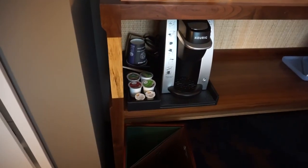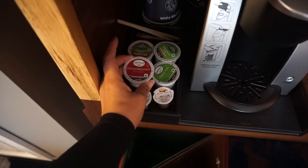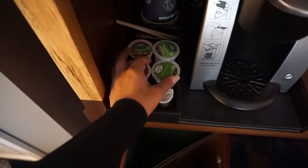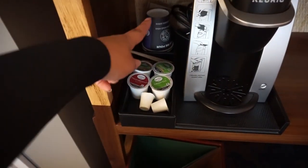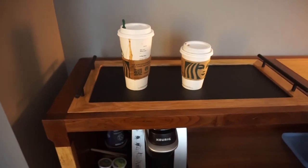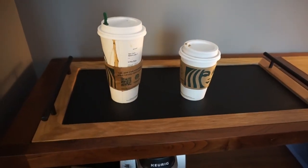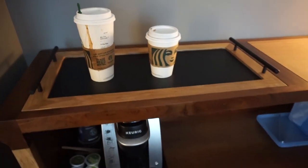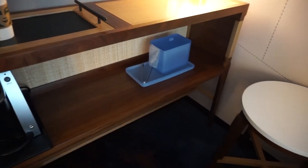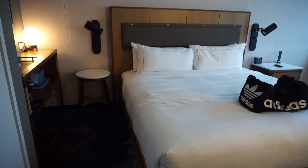So they give you some coffee, Keurig. Let's see what kind of. So we have English breakfast, black tea, green tea, some creamers, disposable cups for your coffee. And then here you have this cute little tray for breakfast mornings. You just order your food and then put it here. Ice bucket. Here is the bed, just pretty cute.